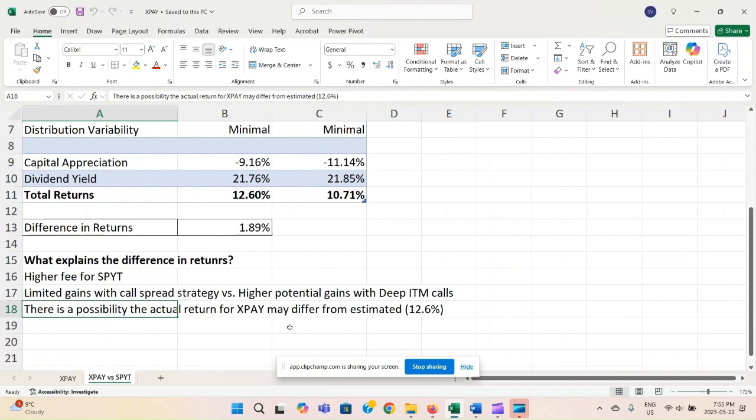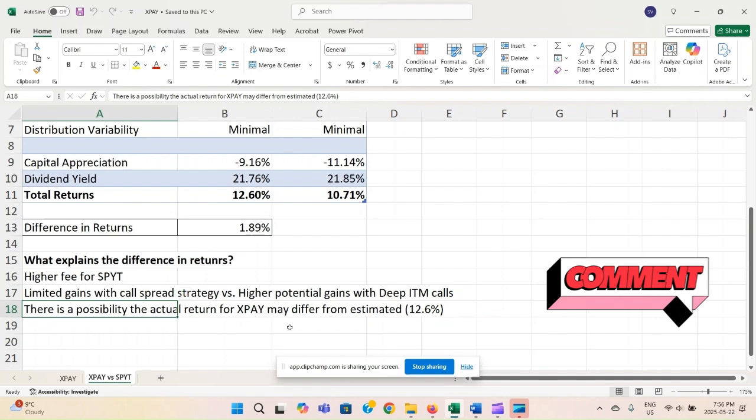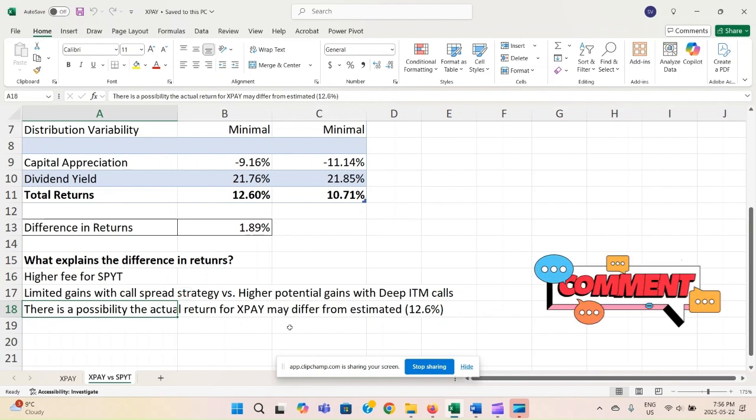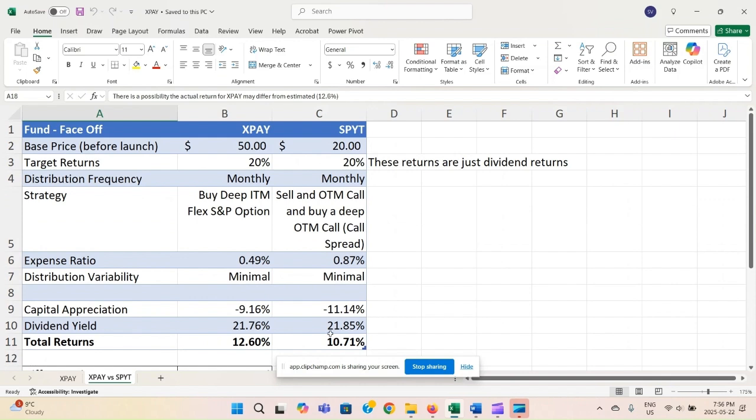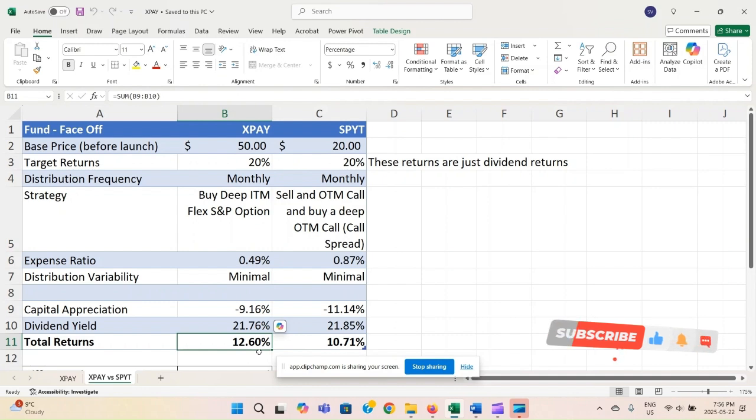And last but not the least, I am just putting a disclaimer here that there is a possibility that actual return of XPay can differ from SPYT, because once it completes 1 year, we'll know the true picture. I am assuming that XPay might probably match SPYT in terms of returns because it has a bit of a higher risk, but at the same time, it also has the ability to capture higher returns. So it's a kind of a trade-off. So I think by the time it completes 1 year, it will be almost matching the returns of SPYT. The returns will drop down a little bit. That's my assumption. We don't know. In future, anything can happen.